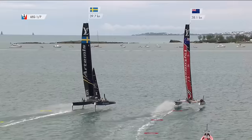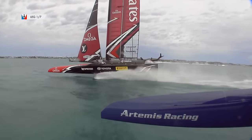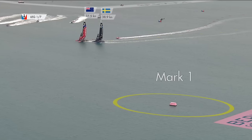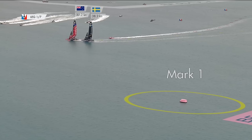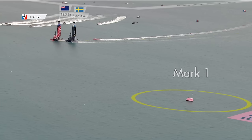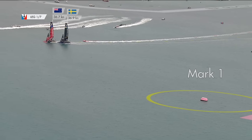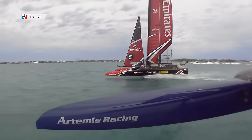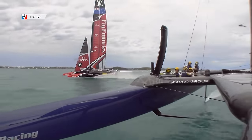There is no doubt. Paul Cayard in the water called this earlier. There is no doubt that these lighter air foils are slower on a reach. They might be better upwind. They might be even okay downwind, but on a reach, look at these guys. They're sailing off the island right now, off the race course.